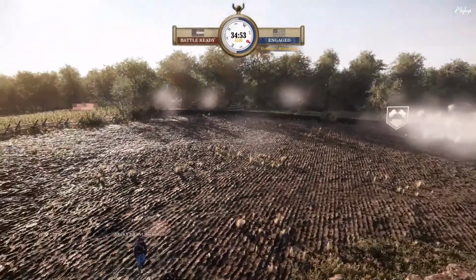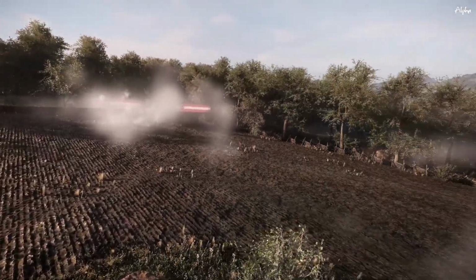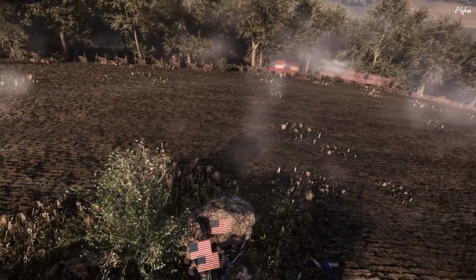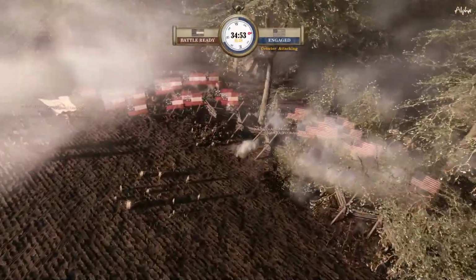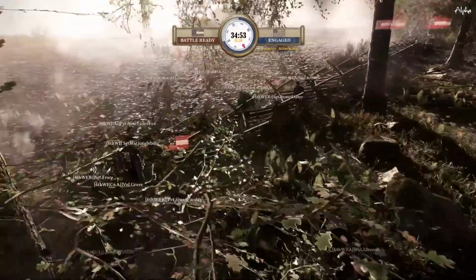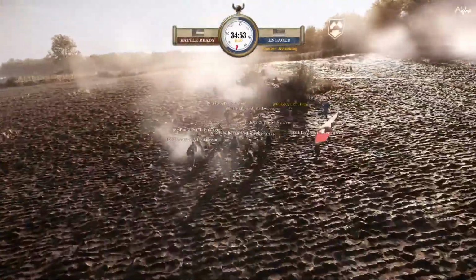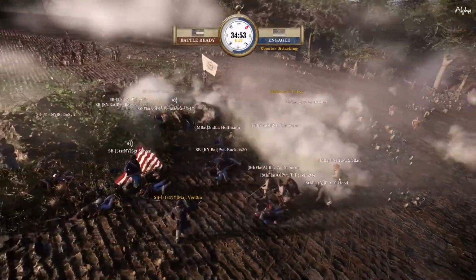Looking for the other Union regiments coming in, and I do not see them. Oh, there they are. Look at this counter flank. Oh, my God. I totally missed it. 6th Wisconsin, a hard right hook into the Florida as they were charging in to the 51st. So the Florida don't know it, but they got a hammer coming in behind them.